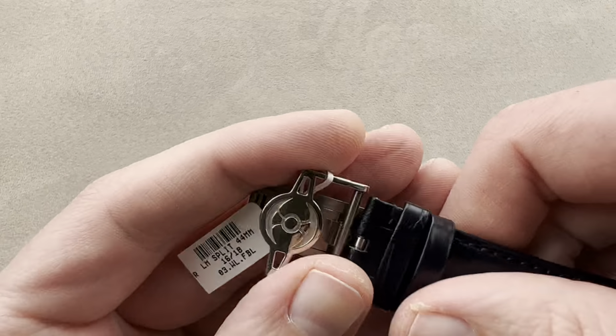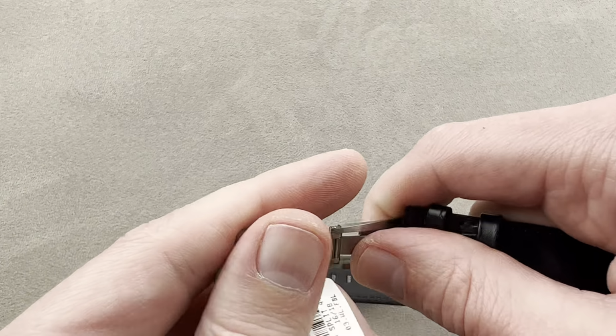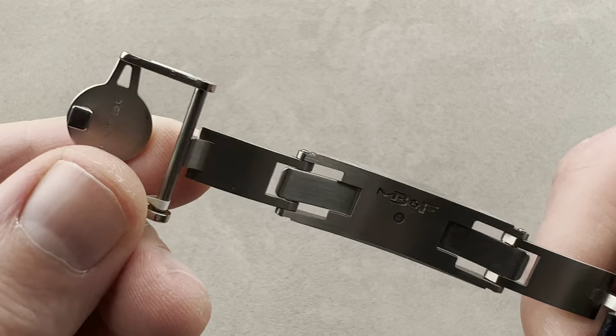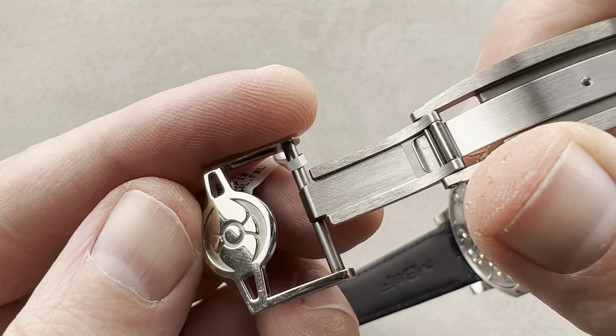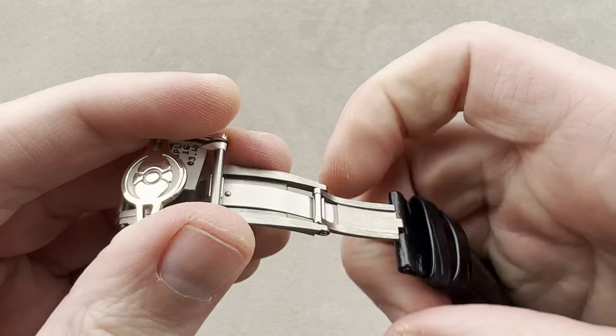Taking a quick look at the buckle, this is a well-known leaf spring double deployant that snaps shut and snaps open. It's made by G&F Chatelain. Now, the leaf spring itself is made of titanium. The remainder here, you can see this is a white gold titanium hybrid, and externally we have satin, we have polish, and we have media blast, and then we have MB&F's signature double battle axe logo right there.